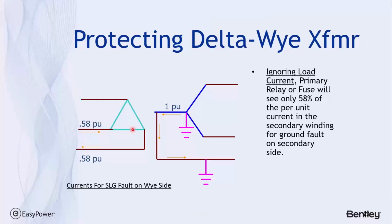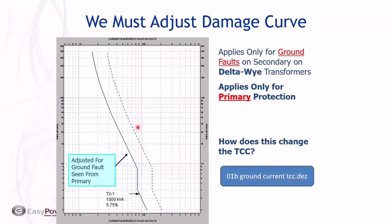You'll see that when we get into analyzing for single line to ground faults. Ignoring load current, the primary relay or fuse will see only 58% of the per unit current in the secondary winding for ground faults that are protected by primary protection. So there's an offset in the TCC plots, which is ignored in a three-phase fault. But for a single line to ground fault, our primary protection needs to not allow the current to exceed this 58% derated curve. This only applies to primary protection, and it only applies to line to ground faults.